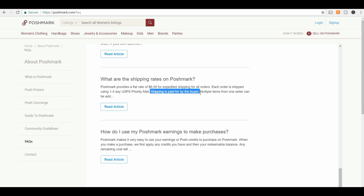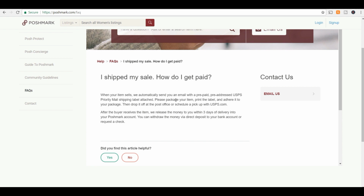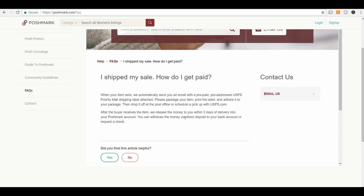Another question is, what are the fees for selling on Poshmark? Poshmark takes $2.95 for an item under $15 or 20% for sales over $15. Kinda steep. So after you shipped your item, how do you get paid? It says they'll release your money to you after 3 days of delivery. So a lot of their sending and receiving ideas seem to mimic selling on eBay and how you have to work with PayPal. But here, they send it to you via direct deposit or by a check.